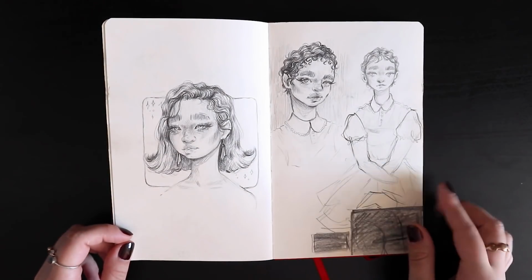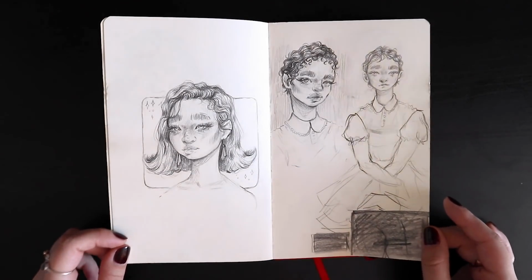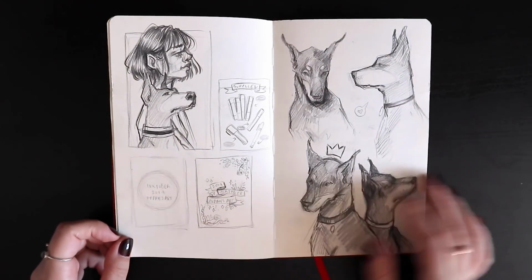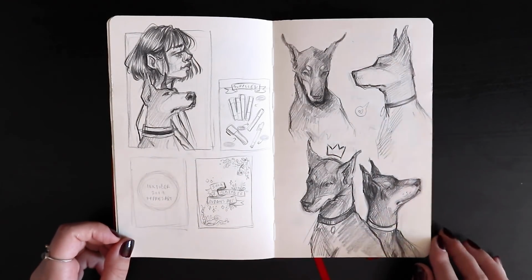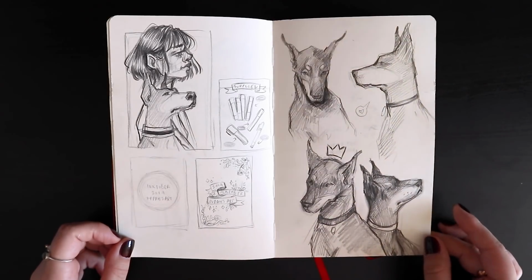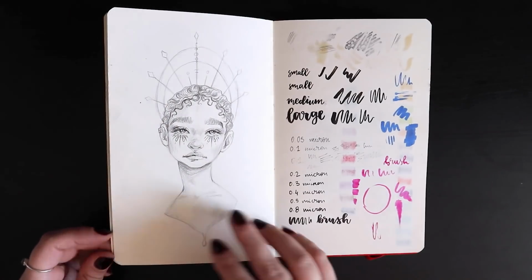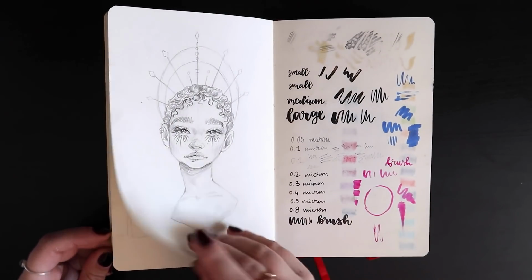Some more little drawings here and there. I think this was while I was back home. I did some cute drawings of some Dobermans, which was really sweet. I'm currently working on a digital version of that sketch over there at the top right.